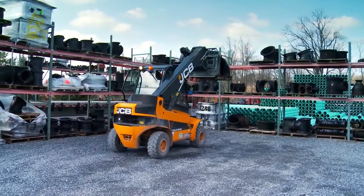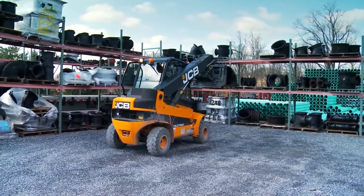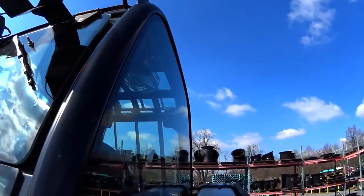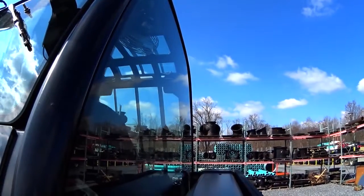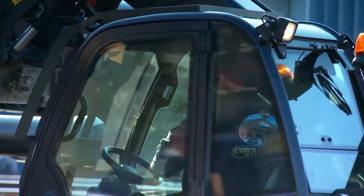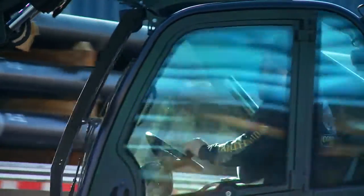Without the mast and with the side arm control for the boom, when you raise and lower the forks and you're moving material, the visibility is greatly improved over a normal forklift where you would have the mast right in front of your face.